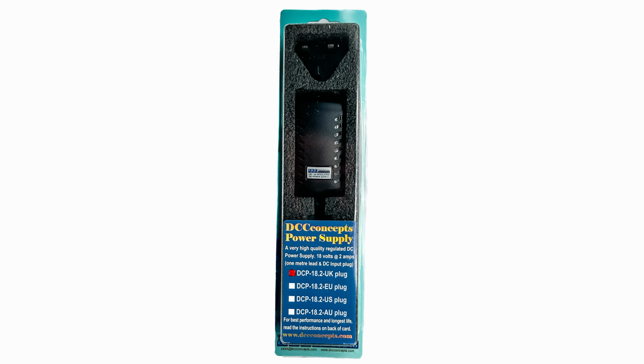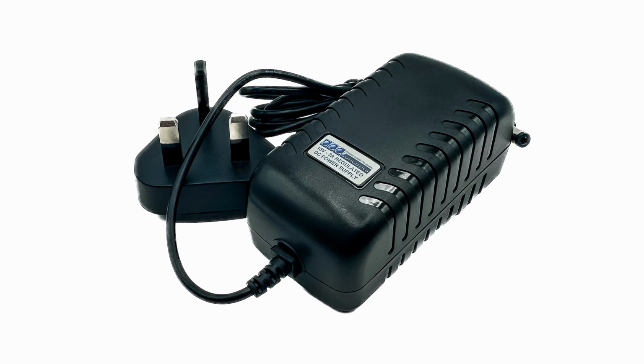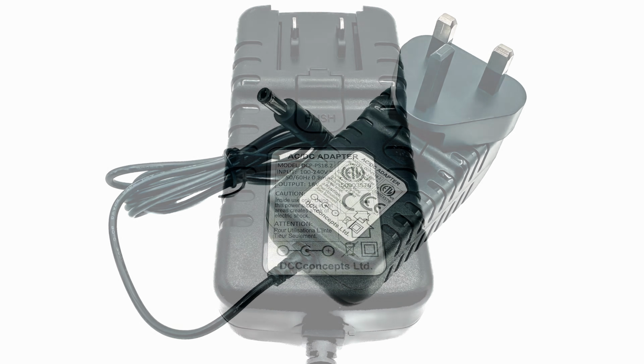The final new arrival this month is a DCC Concepts regulated power supply. Those who regularly follow along may remember that I encountered a problem when trying to use my NCE power cab to switch the frog polarity using GaugeMaster Autofrog modules. I came to the conclusion that the power cab's original power supply was probably too underpowered to perform the task.